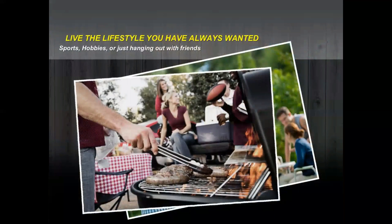But for most people, it's about something that's beyond value. It's about living the lifestyle they've always wanted. Less stress or more quality time, doing what they want to do when they want to do it. Sport, hobbies, or just hanging out with their friends and family, without having in the back of their mind, can you really afford this?